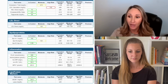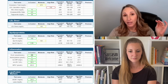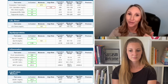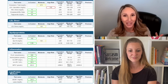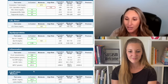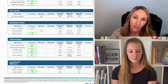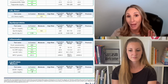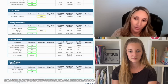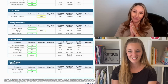So completely fine there. And then your PLAC, if this had a significant elevation, it would tell us that cardiac repair was happening too. So you have no inflammation, no damage, nothing really needs to be repaired. You're doing awesome on that. And then these other lipoprotein markers here, again, are just additional indicators. If there was going to be some cardiac damage or repair happening, these would be elevated. So the small density LDL and your lipoprotein A. But overall, it's a beautiful panel, so good.